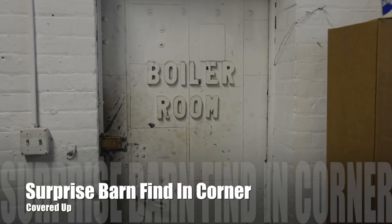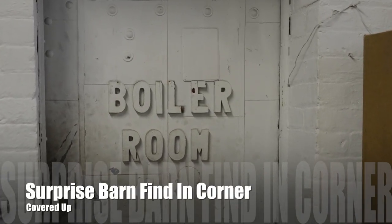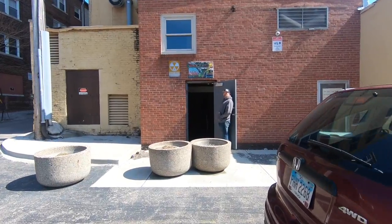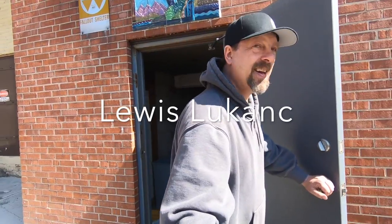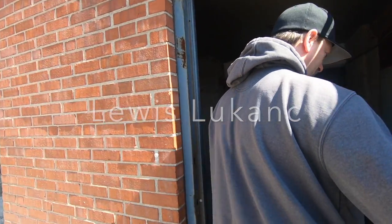100 years ago, this old building was a boiler room. Now it's got a bunch of old cars in it, old Mustangs and Fords. Man, the big life in the big city, huh? That's Lewis Lukanc. This is his place, and inside are his cars.